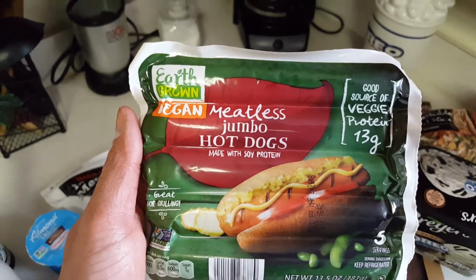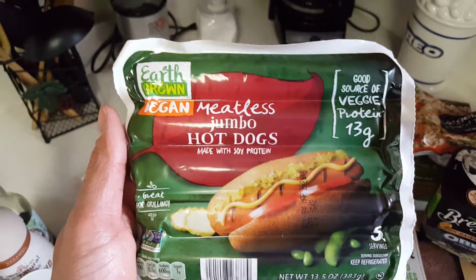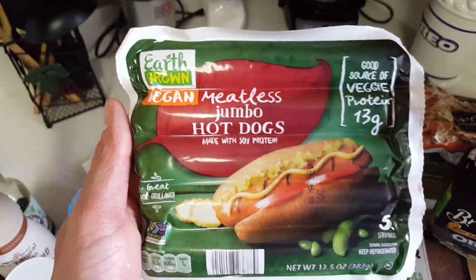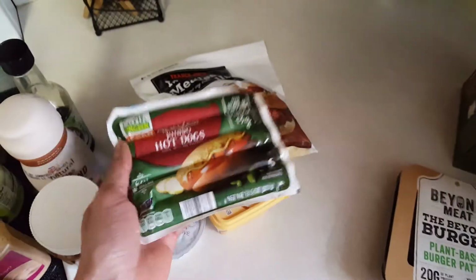Hot dogs, meatless hot dogs. It's made with soy protein, 13 grams of protein, so a decent amount of protein. Tastes just like normal hot dogs, so just check that out.